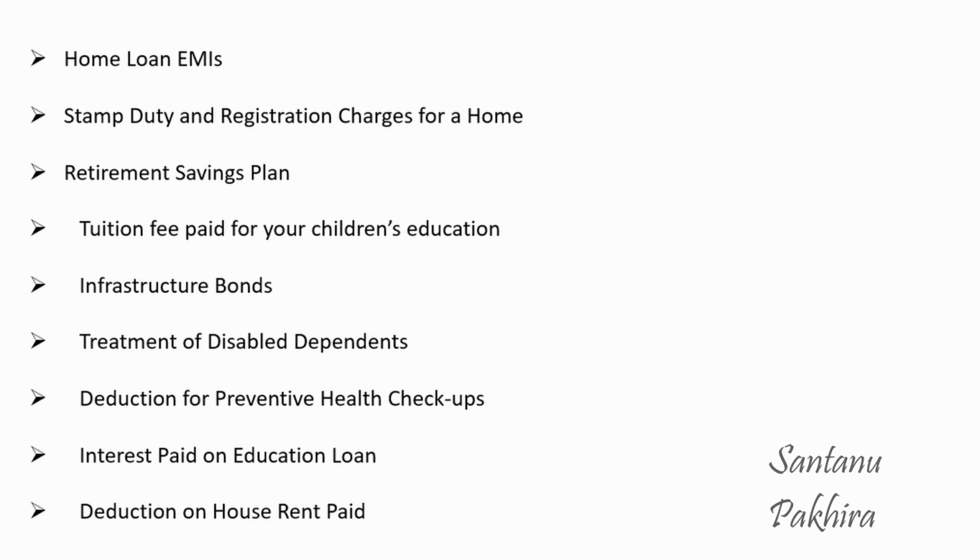There are a few more options where you can pay less tax. Options are home loan EMIs, stamp duty and registration charges for homes, retirement saving plans, tuition fees paid for your children's education, which qualifies for income tax deductions under Section 80C, infrastructure bonds, treatment of disabled dependents, deductions for preventive health checkups, interest paid on education loans, and deduction on house rent paid. So these are a few of the most popular ways to save tax, which are recommended by the government itself.